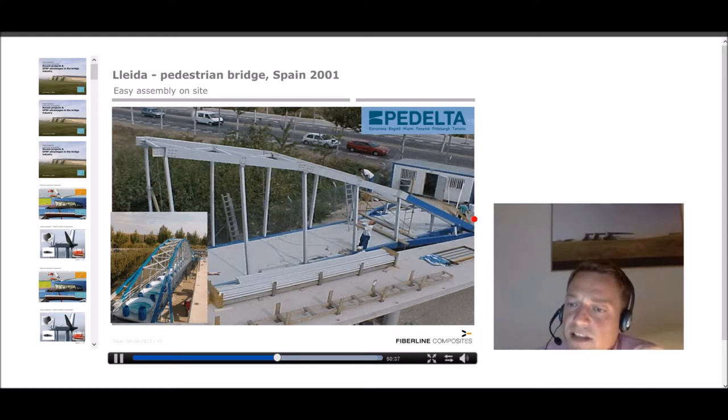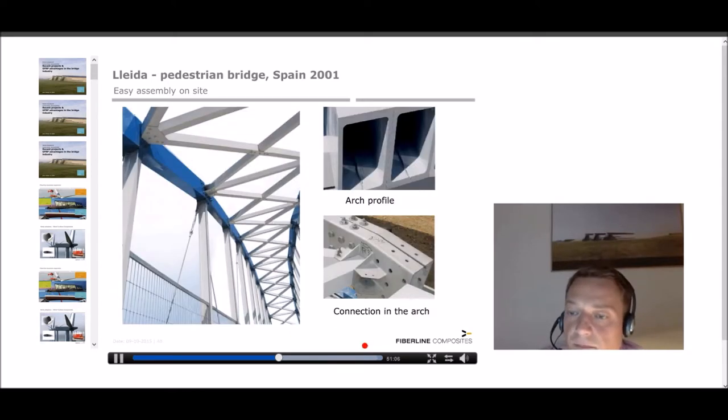This is a bridge in Spain. It is 38 meters long, 3 meters in width. It has double piers. You can see here it's inclined 5%. This bridge weighs 19 tons only, and the height is 6.2 meters. It has been built next to a track that connects to the railway station and railway line. It is actually the high-speed line between Barcelona and Madrid.